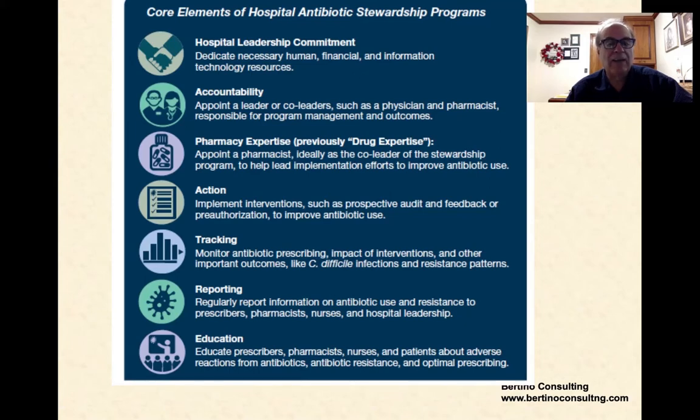Tracking. Monitor antibiotic prescribing. Monitor the impact of interventions. Next, reporting. Regularly report information on antibiotic use and bacterial resistance to prescribers, pharmacists, nurses, hospital leadership. And then education. Educate prescribers, pharmacists, nurses, patients' families about misuse of antibiotics and the consequences, and the potential for adverse reactions from antibiotics.